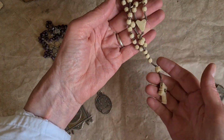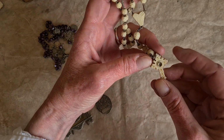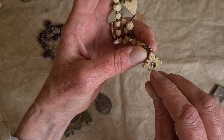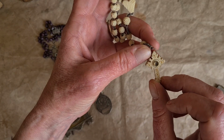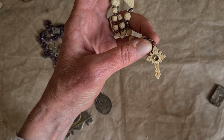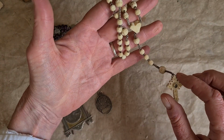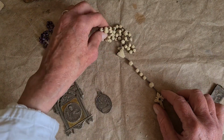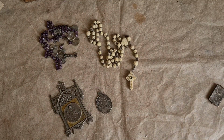It's hand-carved. And if you could see inside this teeny tiny little aperture, you would see a photograph. There is a teensy weensy, really small photograph of an abbey. I can't remember the name of the abbey. I will write it down in the text below the video. But it's the first time I've ever seen one of those.